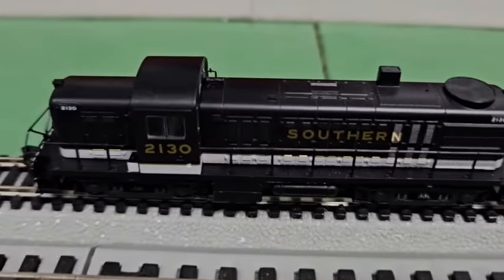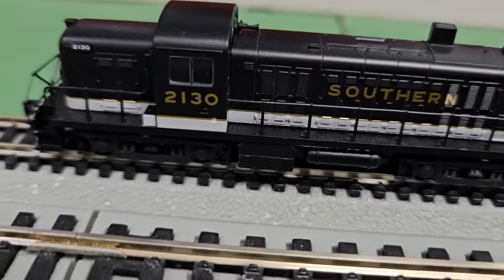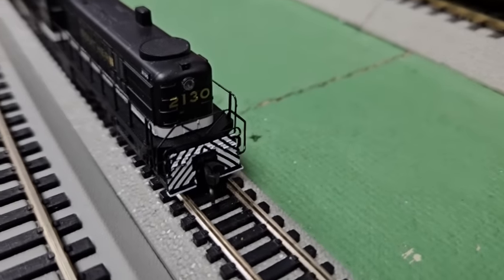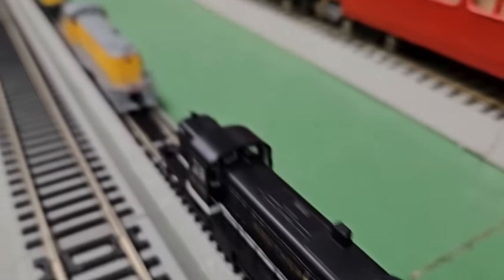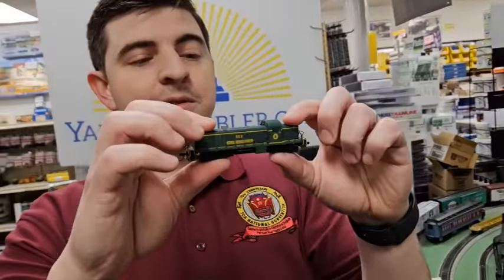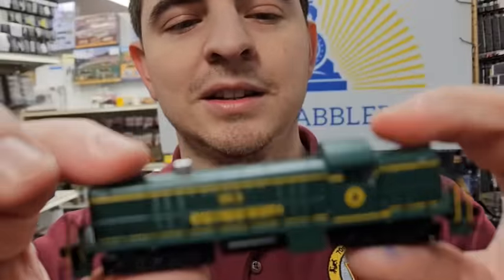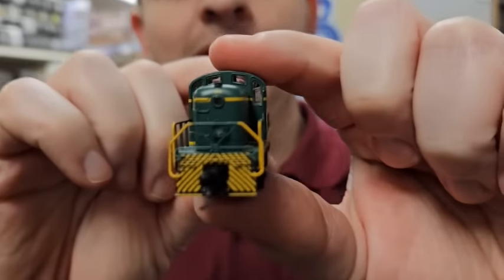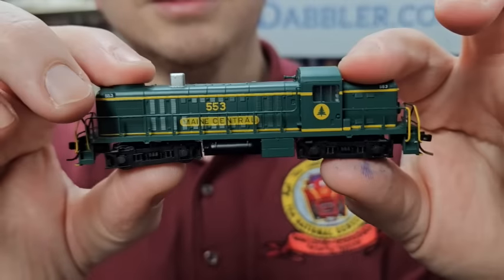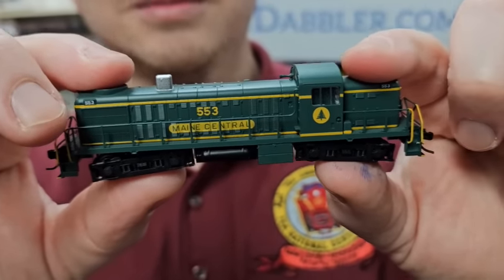Now, these are really neat-looking locomotives here. A lot of times when you see RS units made, you always see an RS3, but it's kind of neat to have a little different RS unit, an RS2. They are very nice locomotives here. Again, no sound, just DCC. But I think they're pretty nice looking, especially for you N-scalers that might be looking for a nice diesel to operate on your layout. I think this might fit the bill.